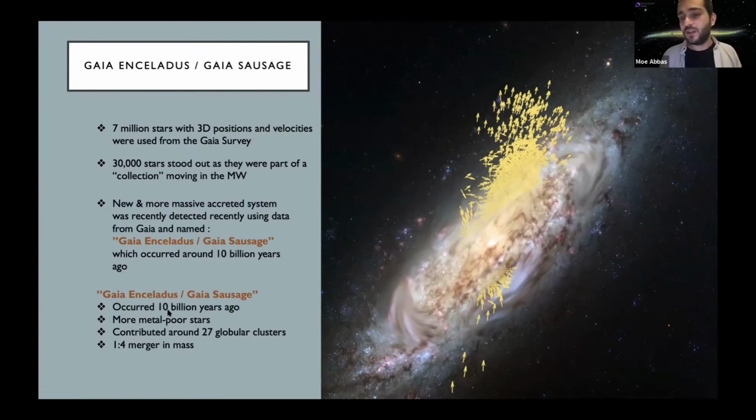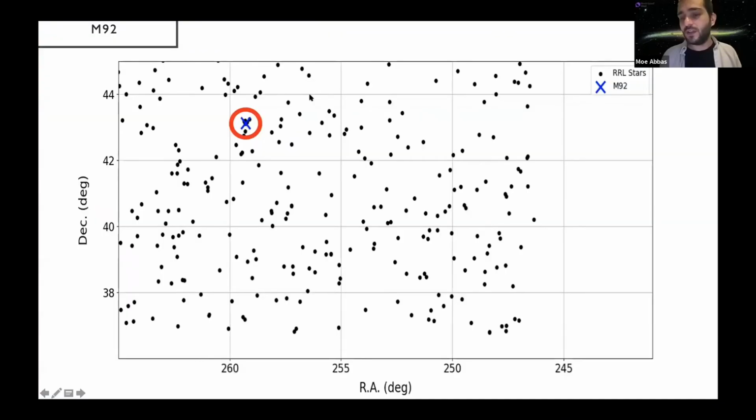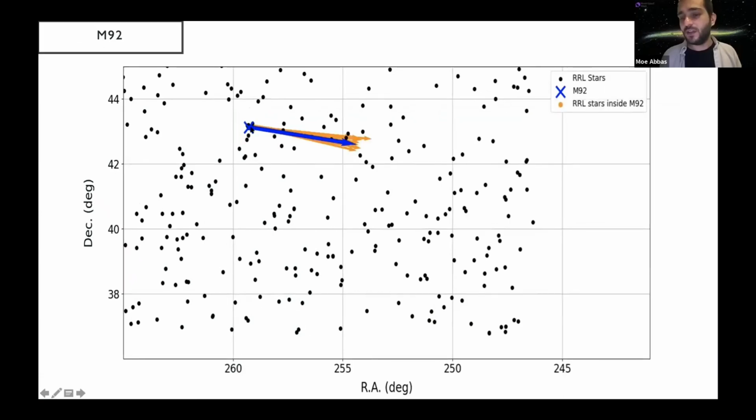This is not something easy or straightforward to do, but this accretion has occurred 10 billion years ago, and the mass of that galaxy was around 1/4 the mass of the Milky Way. So it was a huge one. And if you're familiar with globular clusters, we now believe that they were born in Gaia Enceladus, and then they were accreted by the Milky Way.